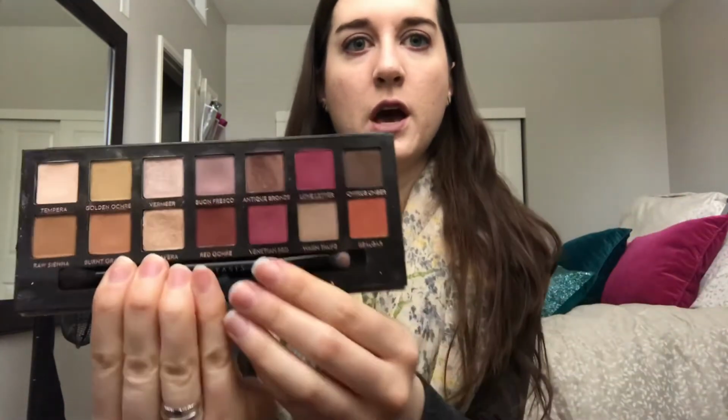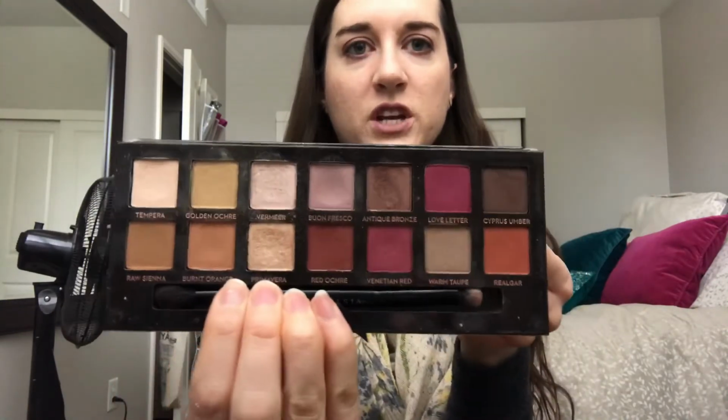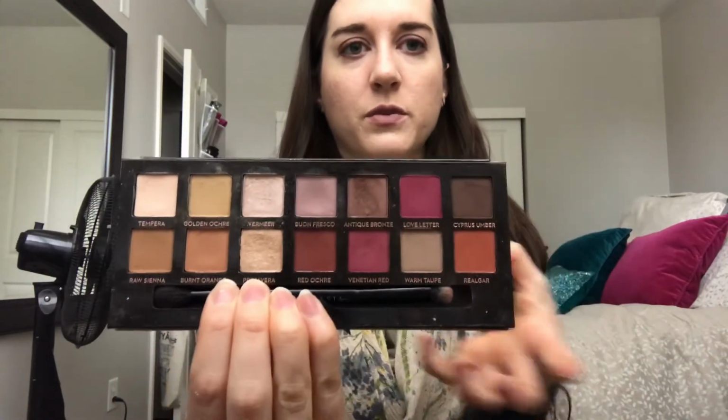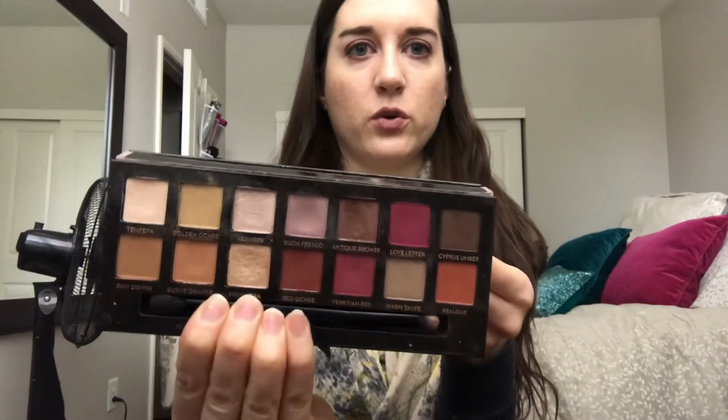If you just look at this side, it's a more neutral sort of palette, but then it brings in the berry tones. I just like that it has some color, but it's also very neutral, or more nude type of shades. I guess not necessarily neutral. It's very warm toned, but I don't know, I just love this palette. I've really been enjoying it. So that has been my winter eyeshadow palette.